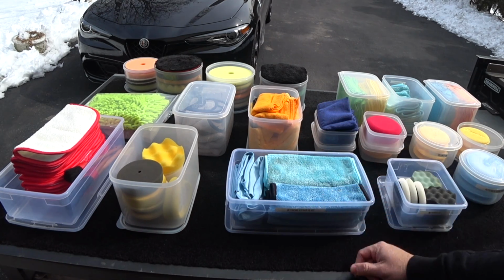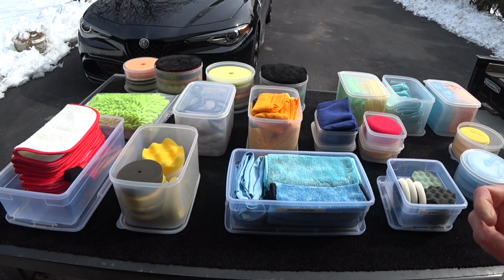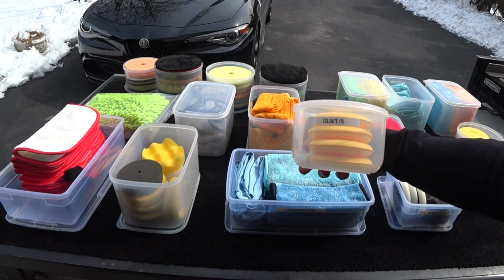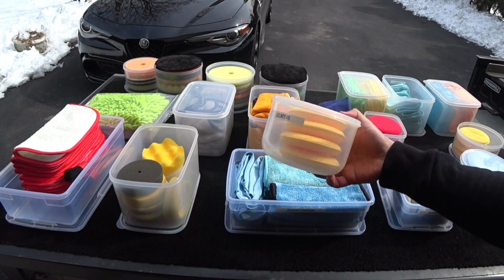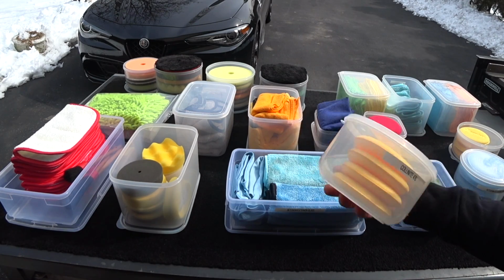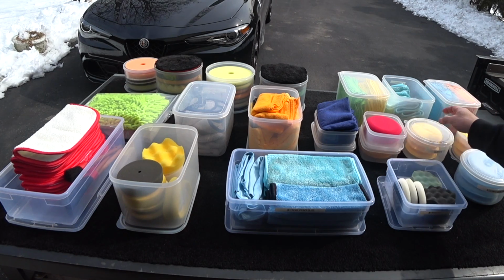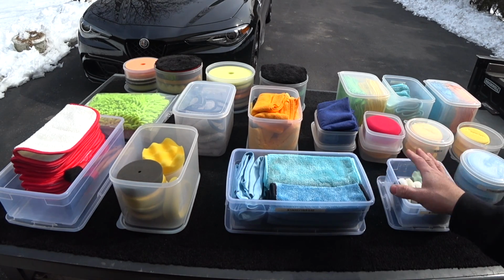It goes into the cabinets, it looks a lot better, and when you need it, you just grab what you need. Like right here, we got my Colonite 476 wax pads. So if I do an application and I'm finished with the pad, it goes back into this respective container, so it's not going to be cross-contaminated with another product that I might be using in the garage. So that's really why I like to do this.